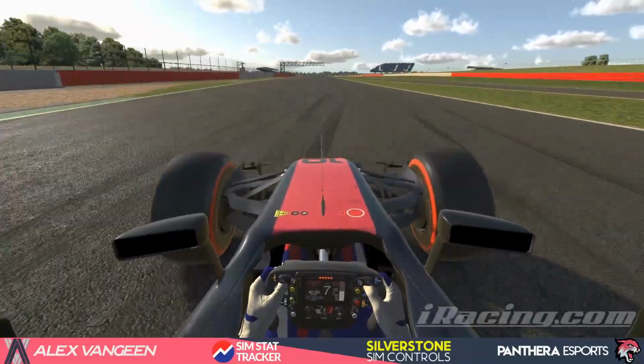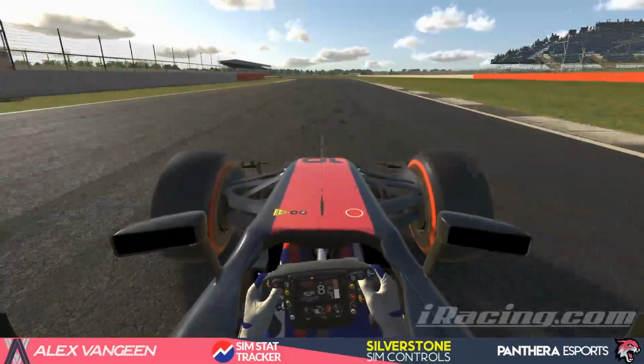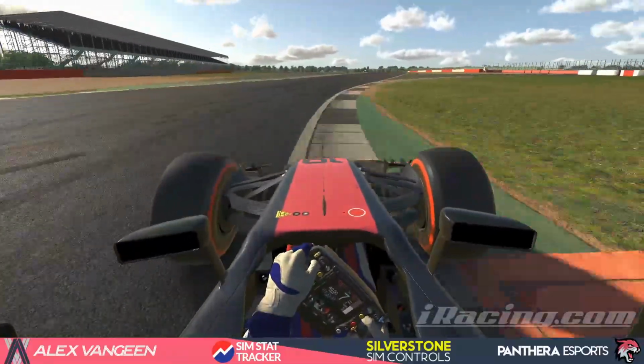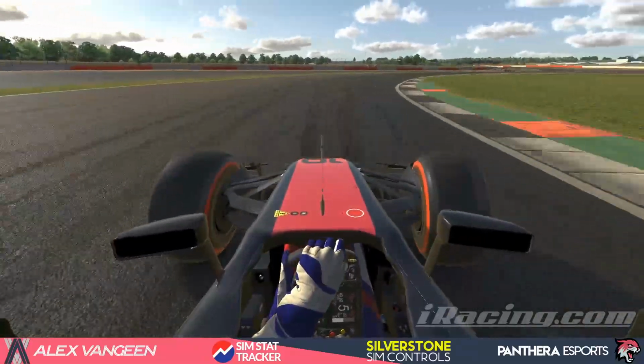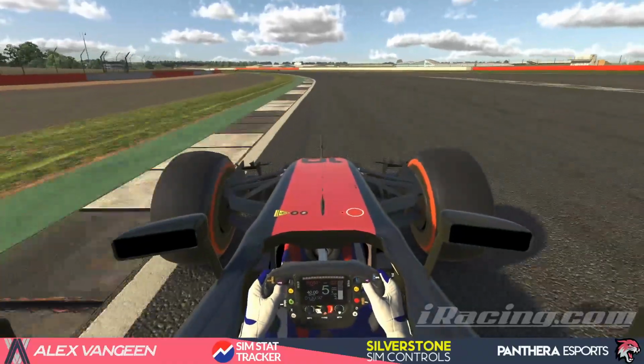Again, you can see me feathering the throttle as I come on the exit of Copse because I just do not have the grip. I'm going much slower through Maggotts and Becketts, and as I come out of Chapel I'm all over the place.